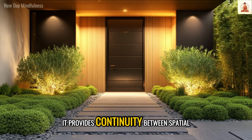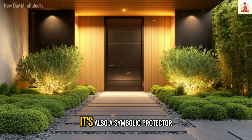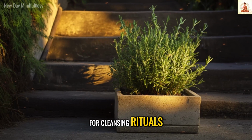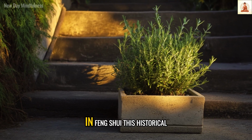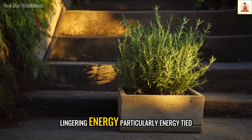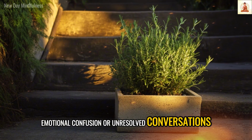It provides continuity between spatial focus and inner discipline. But rosemary is not just a purifier, it's also a symbolic protector. For centuries, it has been used across traditions for cleansing rituals, spiritual smudging, and healing balms. In Feng Shui, this historical frequency is echoed in how rosemary helps clear lingering energy, particularly energy tied to resentment, emotional confusion, or unresolved conversations.